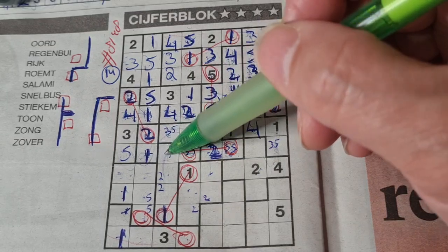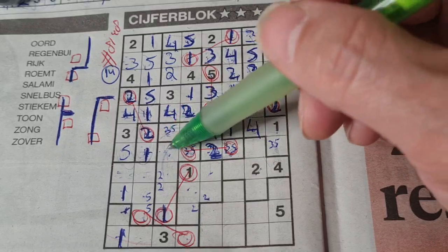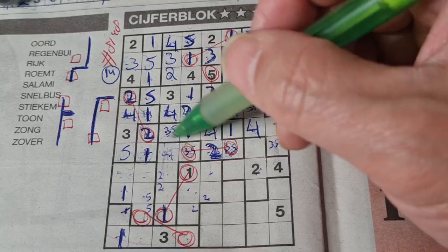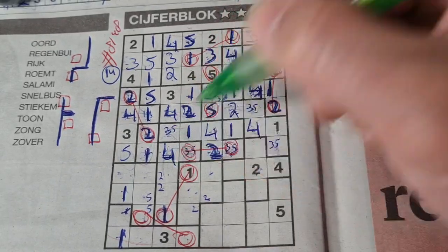I think this box should be a 4, because it can be 1, can be 2, can be 3. We have a double 3 there. Should be a 4. Can be a 5. We have a double 5 there. Yes. Definitely 4. Okay.